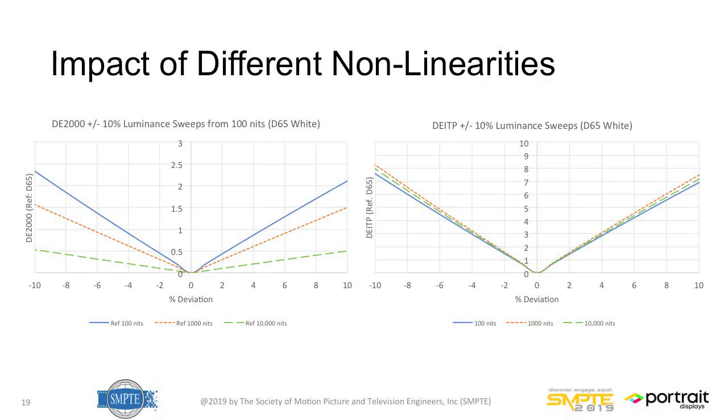Since when we're calculating ΔE2000, it's been pretty common to pick the peak white of the display to be that reference white. So what you see here is we've picked a 100 nit reference white, so the same as our target, a 1,000 nit reference, and a 10,000 nit reference. And you can see in the diagram that as we increase what that reference white is, we get a corresponding decrease in what ΔE2000 predicts to be that perceptual difference, even though technically nothing has changed with this stimuli.